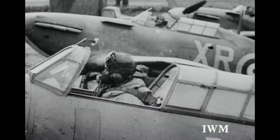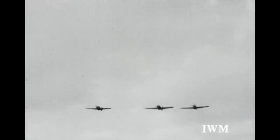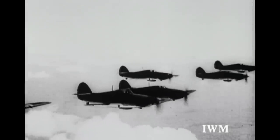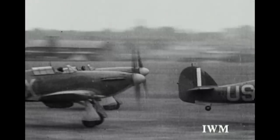In December 1937, the first 9 Hurricanes to enter Royal Air Force service joined 111 Squadron at Northolt to replace their aging Gloster Gauntlets. These were the first out of an initial Air Ministry order for 600. That would increase over the next 7 years to a production total of nearly 15,000 aircraft.